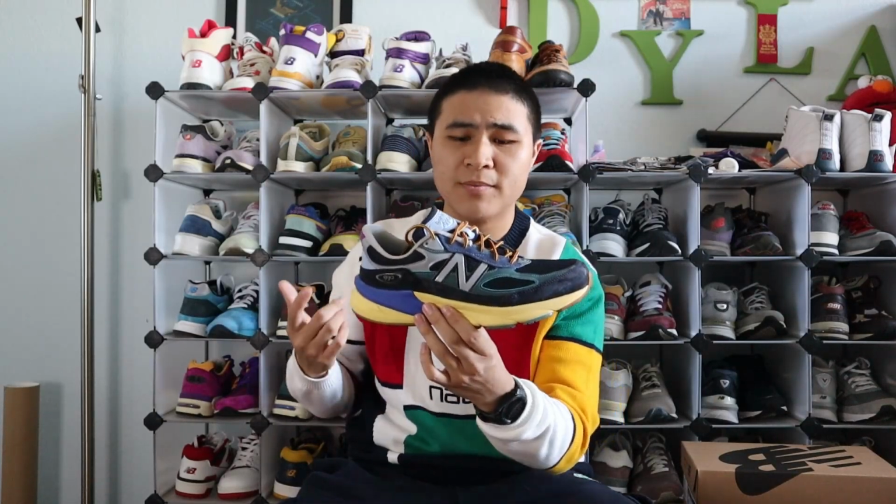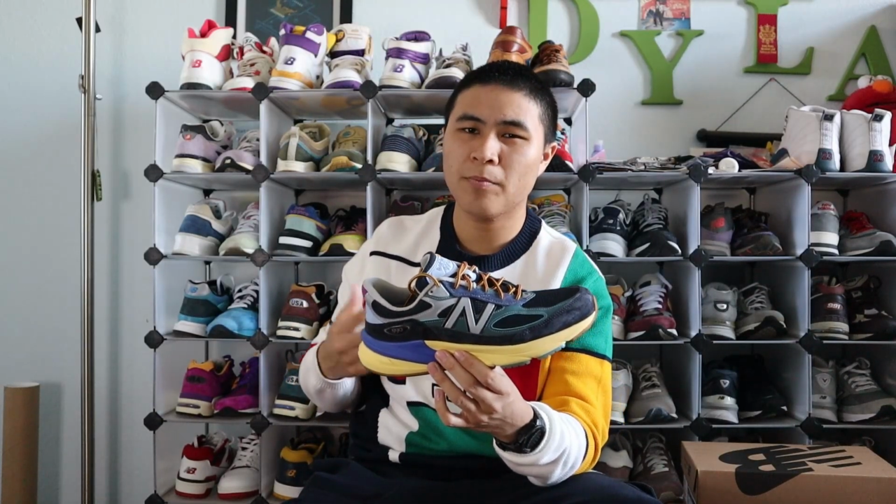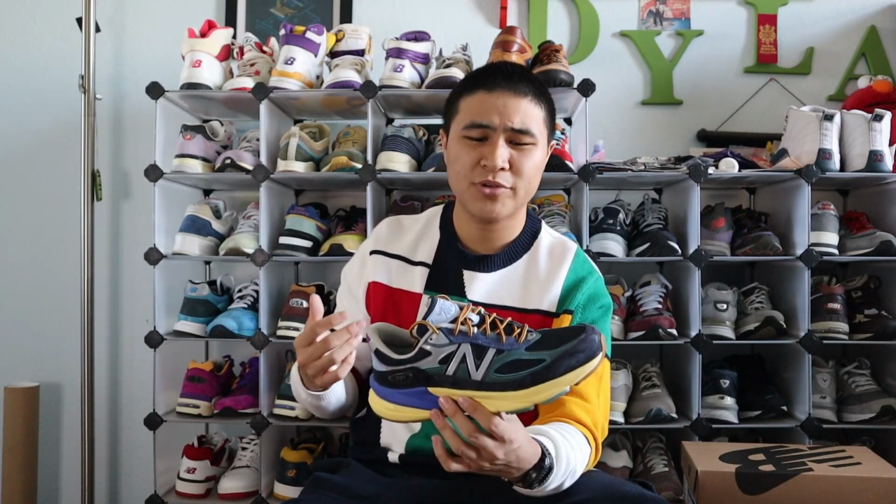Coming in at number 10 is the Action Bronson 990 V6 in the Lapis Lazuli colorway. This was one of two Action Bronson 990 V6 collaborations. The first one, the Baklava colorway, is probably the more popular and striking of the two collabs. I personally didn't care too much for it. It was a loud colorway, so you'd expect I like it, but what I didn't like about it was the panel of brown suede. I feel like it threw off the shoe, and overall it was pretty random.